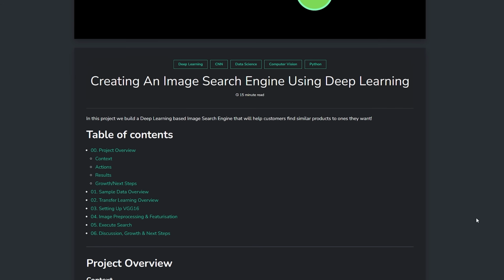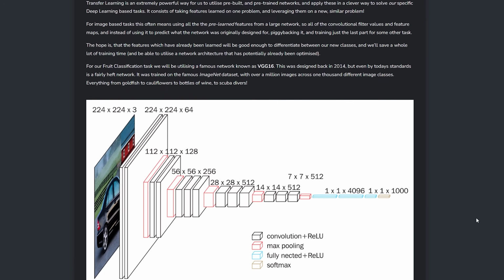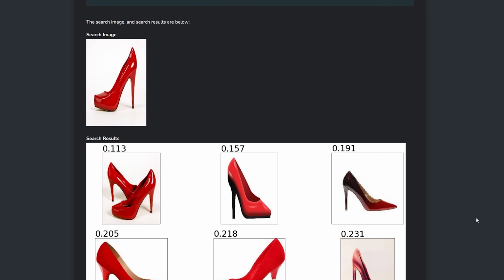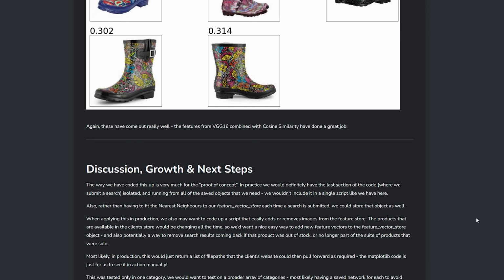Continuing on in deep learning, you then build something quite amazing, an image-based search engine. Together, we build a tool that customers can use to find products in store that are visibly similar to something they've seen in another shop, online, or out in public. This is an incredible project and one that can really gain attention when applying for roles in the field.